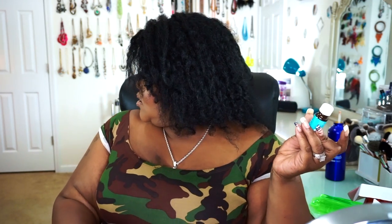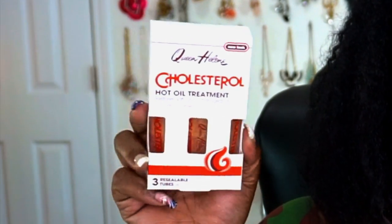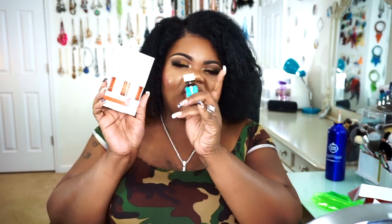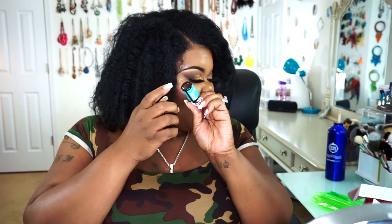I always just dump the entire thing into my Queen Helen's Hot Oil Treatment, the white box that comes with the three tubes. Let me show you. Okay, guys, this is what I'm talking about. The Queen Helen Cholesterol hot oil treatment that comes with three tubes in it. I'll open all three of these because my hair is so thick. Thick hair problems. But I'll open up all three of these and dump this in it. And I'll do that twice a month as far as the hot oil treatment is concerned. So I'm happy that I got these because I only had two left. So I'm happy for these.